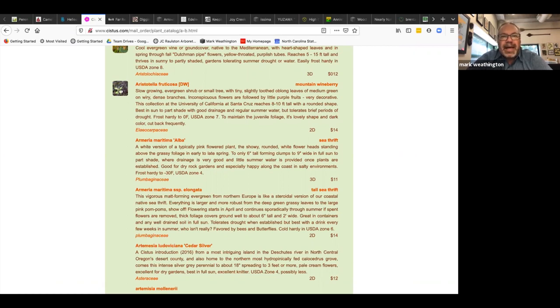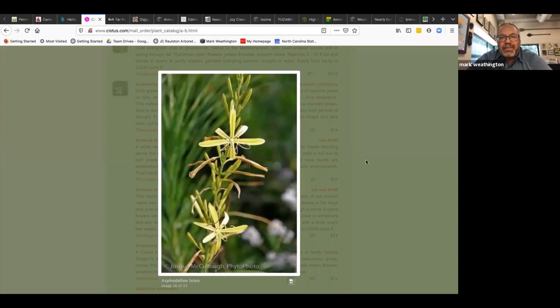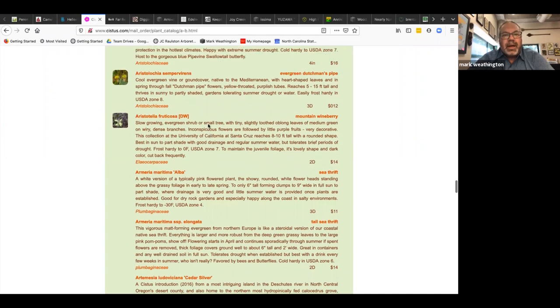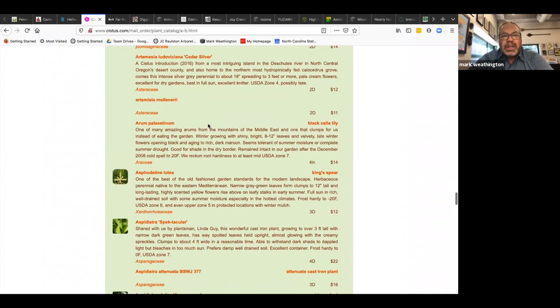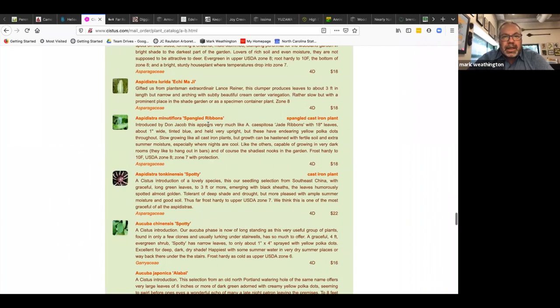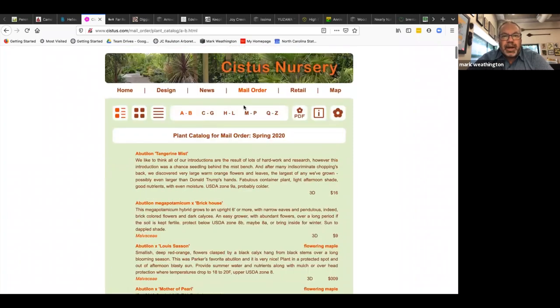But keep in mind that when you're in the North Pacific Northwest, zone 7 is different than our zone 7. So just be careful of that. But sometimes the stuff that they put as zone 8, we can do just fine because we get more heat on them. So be prepared to experiment. But always a great nursery and so much fun, another great one to go visit. He also does design work out in the Portland area and does great stuff.